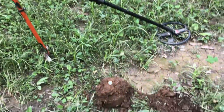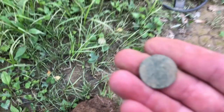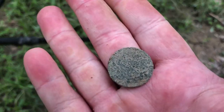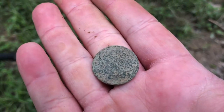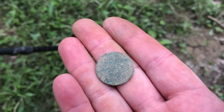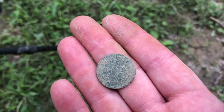And I just got a 1237 signal, and at about 7 inches down, I popped that out. It's about the size of a quarter, but I can't get much off of it. I don't know if maybe that could be a 2 cent piece, or I'm not really sure. But it looks old, whatever it is. Anyway, we'll get that cleaned up a little later and see if we can figure out what it is. In the meantime, I'm going to keep going and see if we can find some old coins.